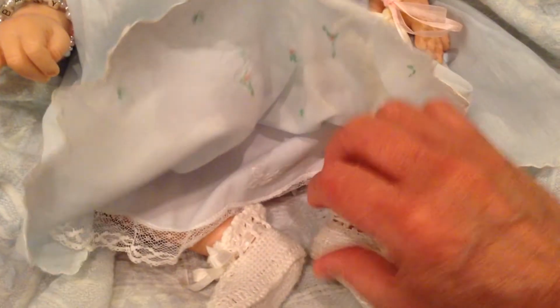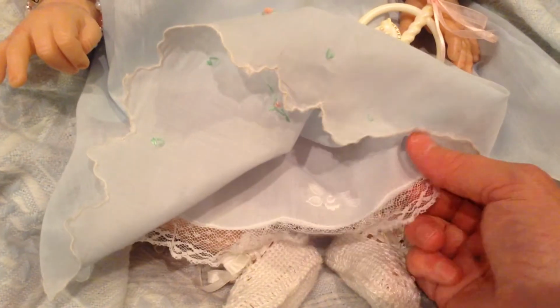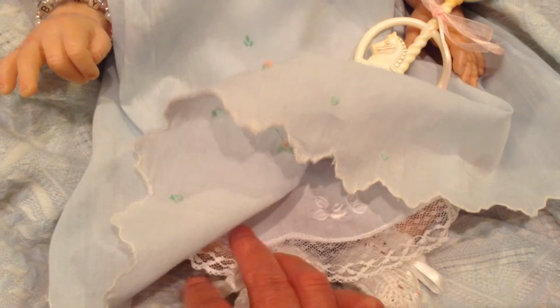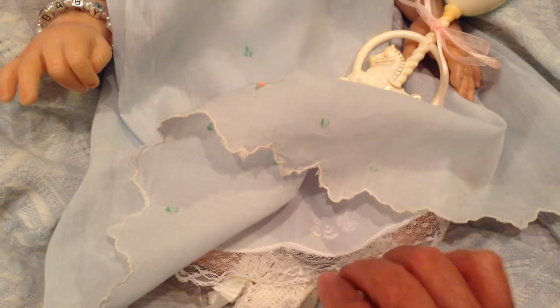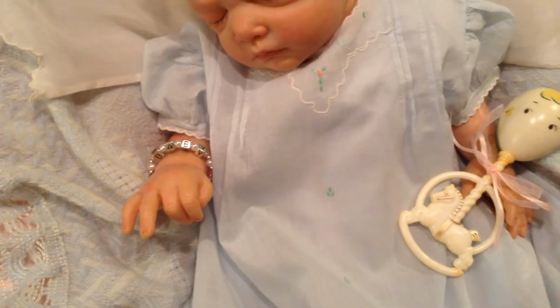Now, these little slips she has on, it came with another outfit that I had bought for one of my daughter's baby dolls when she was a little girl. So I guess you could consider it vintage. It's from the very early 1980s, but it just looked beautiful under here. And this is sort of a thin material, so she did need a little slip under it.